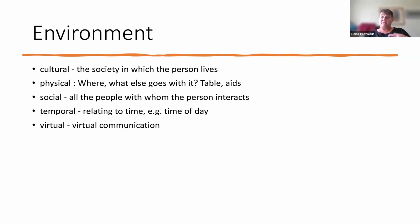Then think about the environment. So culture is really important. Thinking about the society in which this person lives. Lots of patients say, well, I don't want my chair to look like I come from a hospital. The other thing is, where does it actually go? Is there space for it to go? What does it have to work with? Does it have to work with a table? Do they have communication aids, eye gaze, that type of thing that has to be put in front of them? What time of day would they be sitting out? And do they need to do any type of virtual communication?